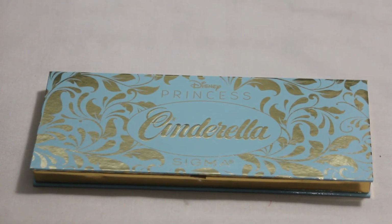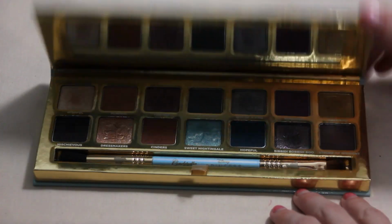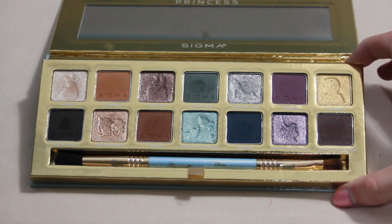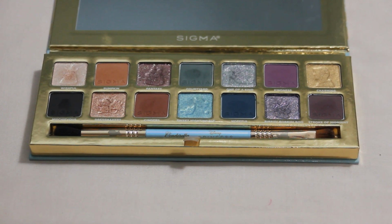Alright, now we can get into going through the palettes that I had in for my rotation series in March. So the first one I used this past month was my Sigma Cinderella palette. So here is what this beautiful palette looks like on the inside, and I will insert a picture of the look I created.